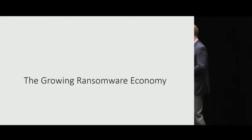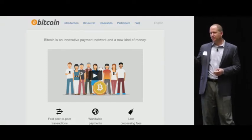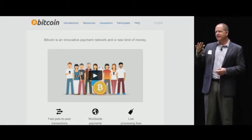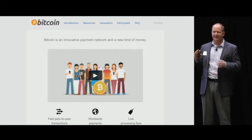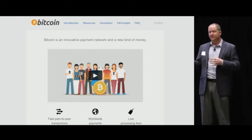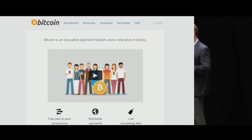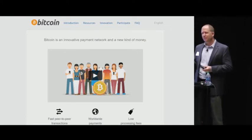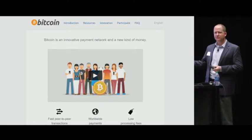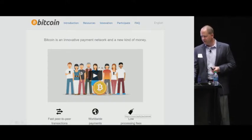So let's talk a little bit about the ransomware economy itself. I'm going to play a short video here. It's interesting in the sense that it's pretty pro Bitcoin. And Bitcoin's got two sides to it. There's lots of good things about Bitcoin, and there's a lot of dark things about Bitcoin. But what this one does do, alongside touting the benefits of Bitcoin, is talk a little bit about how Bitcoin works. So I'd like to play it, just to give some context as we talk about the overall ransomware industry. Let me just hit the play button here.